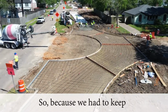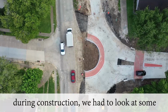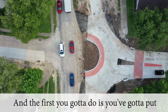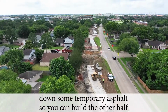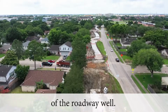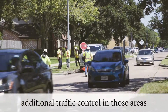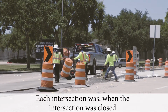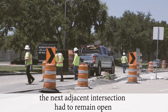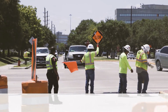So because we had to keep two-way traffic on Kirkwood during construction, we had to look at how we were going to do this. And the first thing you've got to do is put down some temporary asphalt so you can build the other half of the roadway. Had to have additional signing, additional traffic control in those areas as we moved through. Each intersection when the intersection was closed, the next adjacent intersection had to remain open to allow traffic to move through there freely.